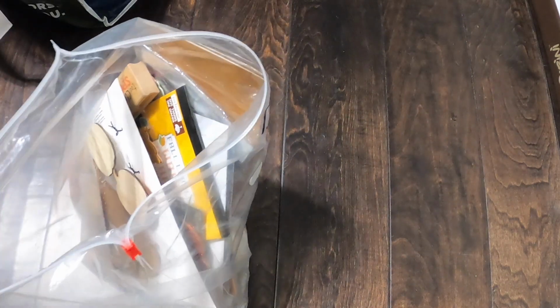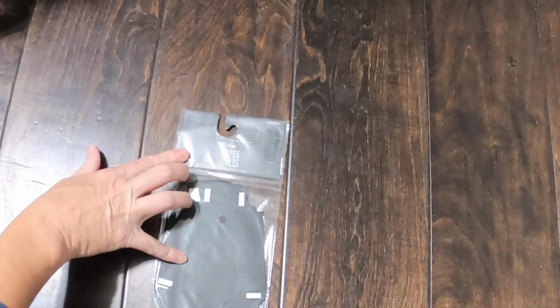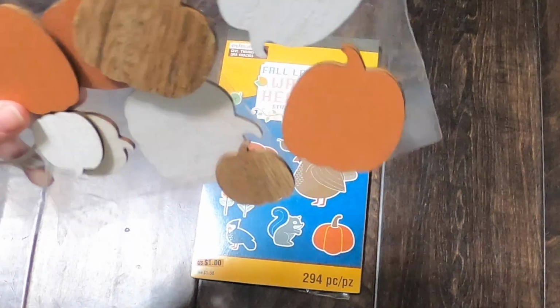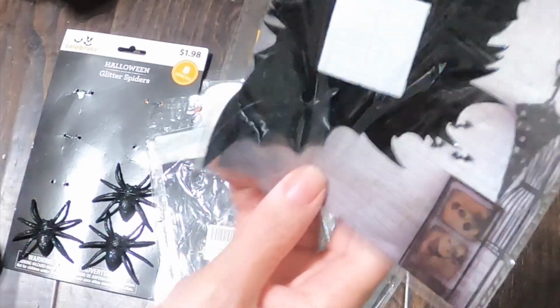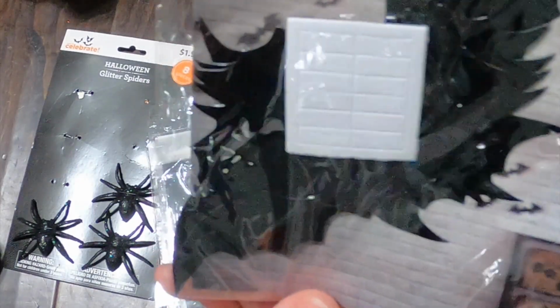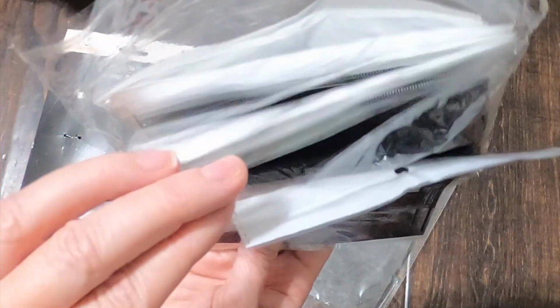There was this big bag of fall. This was $1. I have not gone through this yet, so let's dig in and see what we've got. Some Target coffins, the paper coffins, some stickers. We have a couple of the wood pumpkins, some spiders. We have some Halloween tags. These are 3D bat decorations, the kind that you can put on your wall. There is an entire bag of those.